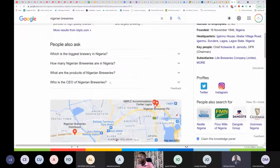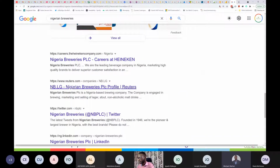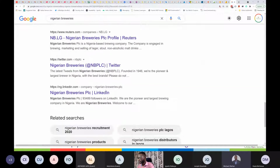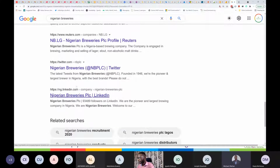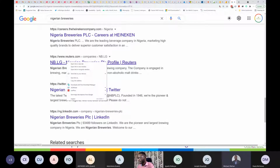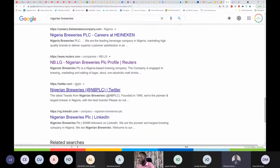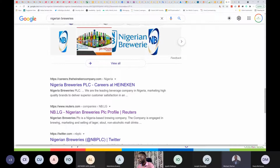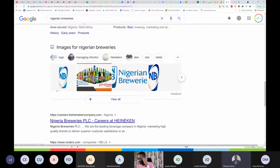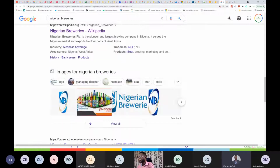Number 1, just skim through what comes here in the first results, right? Okay. So you can read through some of these. There's no hard rule about it, but you want to read external, not their own website. Their own website is going to tell you rosy things, right? You want to read what external, like Wikipedia and Reuters, right?